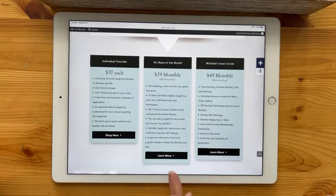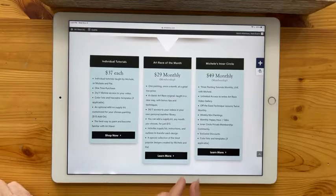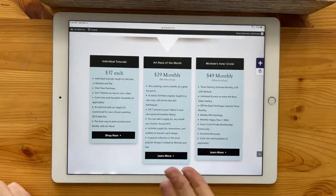But this is just 1 painting a month. And I've chosen my top 12. I started with 12 from December until next year, and I'll be adding them on, of course, in the next year as well. But they are some of our most popular classic Art Rave designs that I'm going to be teaching a little bit in a new way. And it's just once a month, but it's a great low price. And that's also included in the Inner Circle membership.